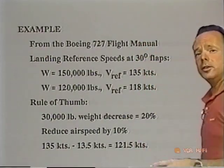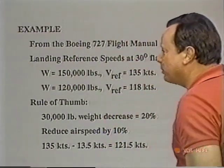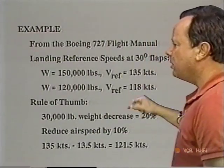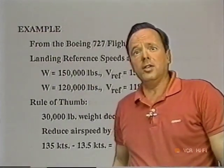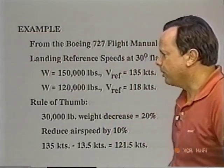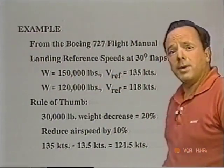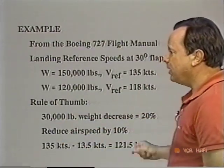And, for instance, let's take a look at the approach speeds on a magnificent Boeing 727. So here we have a Boeing 727, and the landing reference speed at 30 degrees flaps at a weight of 150,000 pounds for Boeing 727 would be 135 knots. By the way, that speed is called VREF, and it's 1.3 times the stalling speed of the airplane in landing configuration. It's just the same speed you should use on approach in a little airplane or Boeing 727, depending on which you're flying right now. So VREF at 150,000 pounds is 135 knots. Well, at 120,000 pounds, VREF is 118 knots.